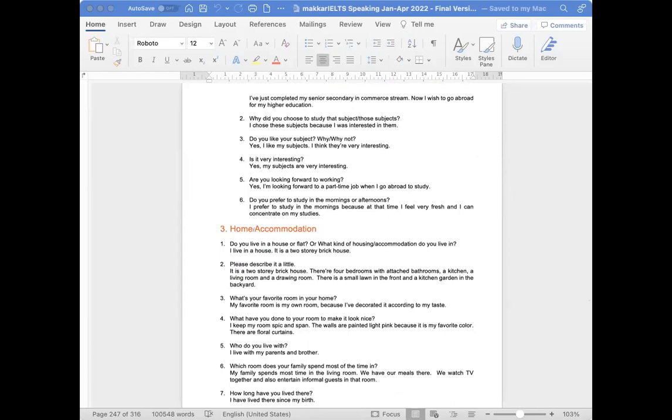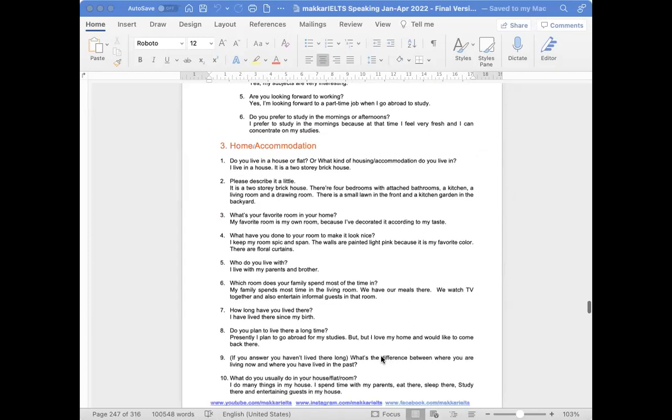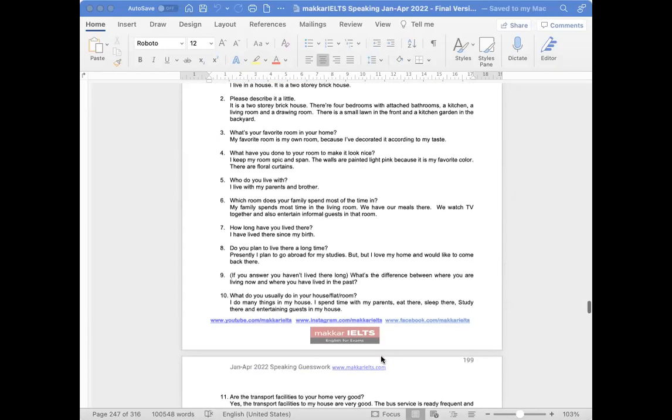I stay in a hostel as I am a working staff. You stay in a hostel. Yes, ma'am. Okay. What is your favorite room in your house? Personally, it is my personal bedroom. I love it because I had decorated it as I like. Everything is arranged according to me. Okay. Everything has been arranged as per my liking. Okay. As I like. Okay.